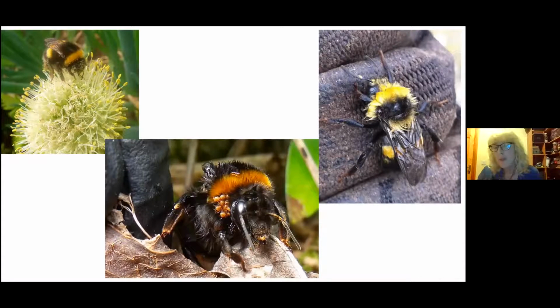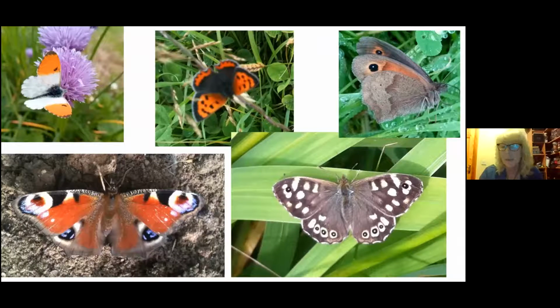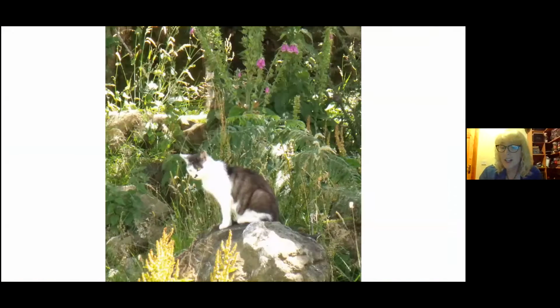So, I was chatting to somebody and they were saying they didn't even know that varroa attacked the bumblebees. But when you're having a look at photographs like that, you can start seeing that these things do happen. And then the butterflies. And as I say, my biggest threat to my wildlife is my neighbor's cat, who spends her time chasing most of the leverets and the birds and the small stuff.